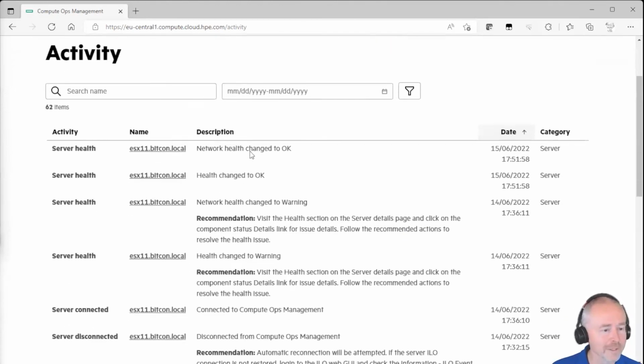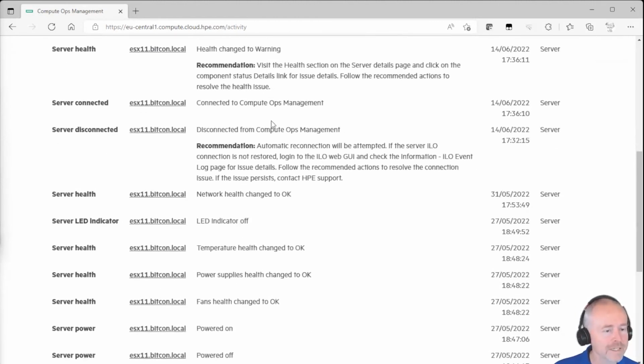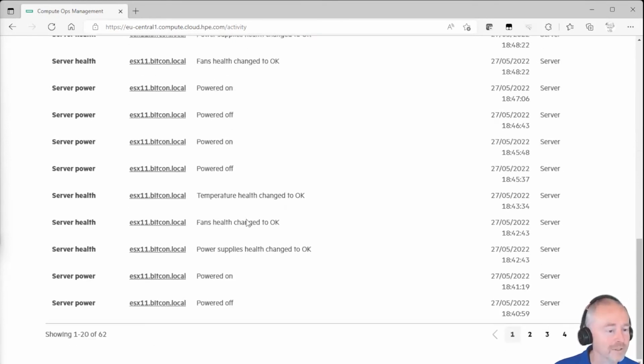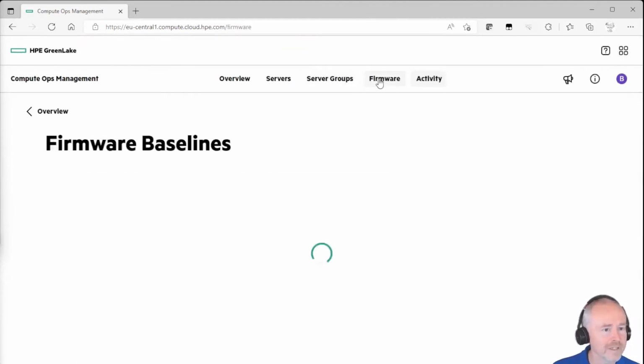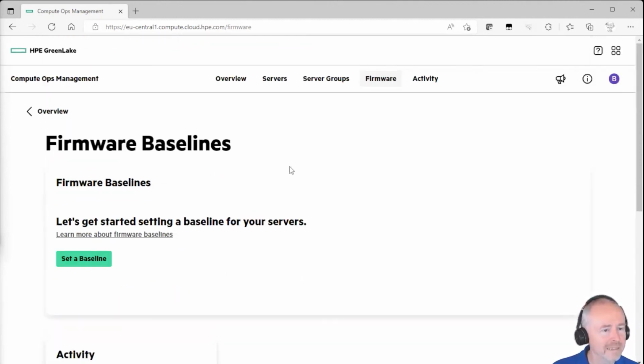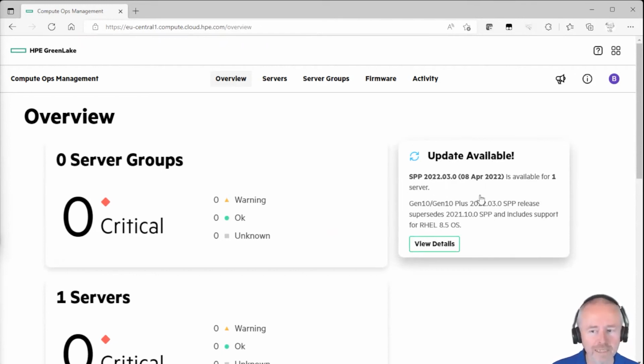But what's cool is, look, activity. I can see already because this is information from the iLO. Health change to okay, health change to warning, disconnected, fan healths are okay, power supply things, power on, power off, the temperature, maybe I should take a look at. But here you can see, so this is information from the activity from my server. I can create baselines now because if I go take a look at the overview, look at that. Update available. So I get an alert already that there is a new SPP service pack for ProLiant, which is available on that server. So I should update my firmware and I can do it from in here. The only thing that I need, of course, is a license.